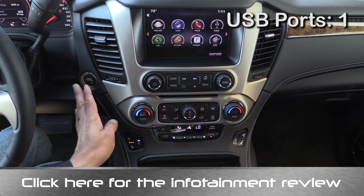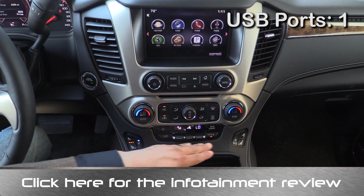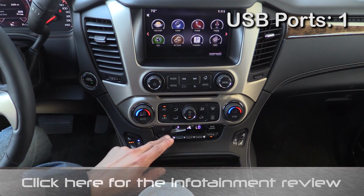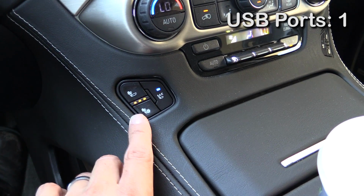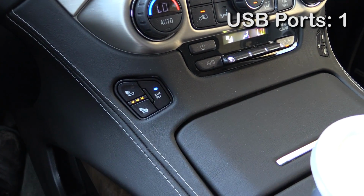We have our keyless go right over here in our particular model, dual zone climate control up front, and then another third zone for the rear right back down here. The rear zone does have an auto mode as well. Below the climate control buttons, we have the buttons for a heated and cooled seat. You can heat just the back, you can heat the bottom and the back, or you can cool the entire seat.